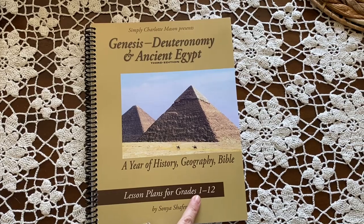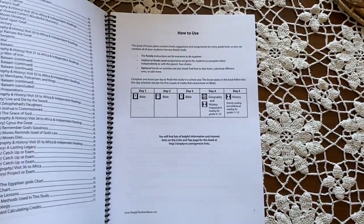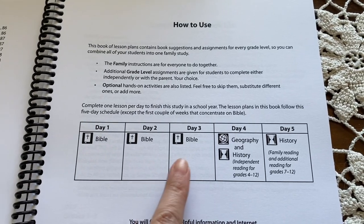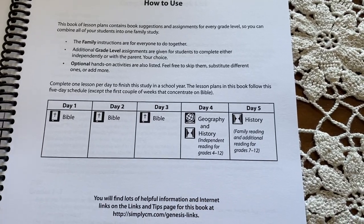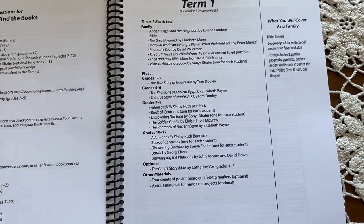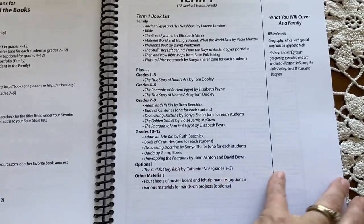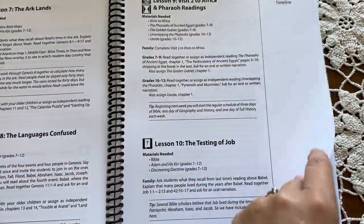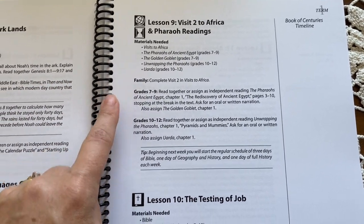So this is the lesson plan guide from Simply Charlotte Mason that we will be using for our Bible and history and geography this year. So the whole year we will be studying Genesis through Deuteronomy. And you can see here that Monday through Wednesday we will be reading the Bible. And on Thursdays, we'll be doing geography and history, and Fridays, history. So this lesson plan guide is very, very helpful. It breaks everything down into days and lessons so that I can easily plan and prepare and know exactly what we're supposed to do for all three of these subjects for studying them together as a family.